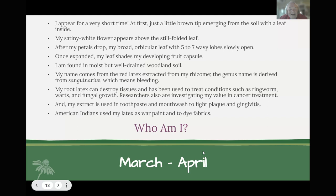What I also found out is that, second to the last bullet point, it's used in toothpaste and mouthwash to fight plaque and gingivitis. And if y'all are old enough, you remember when ACT mouthwash came out with fluoride? That red coloring was derived from these plants. Eventually, they managed to put something else in it, and now you can get it in multiple colors. But I just read that recently.